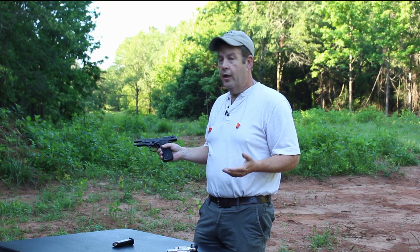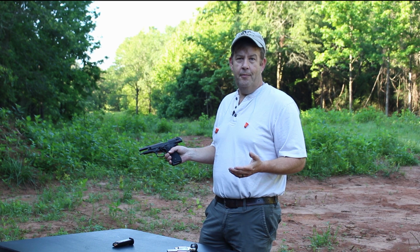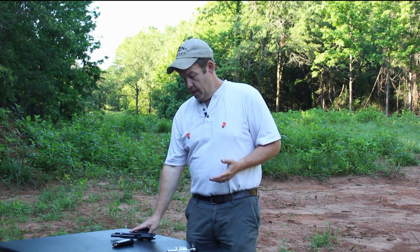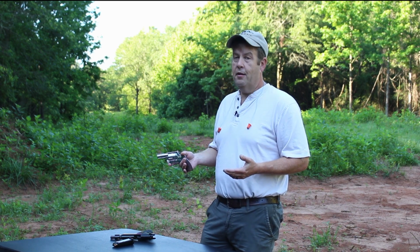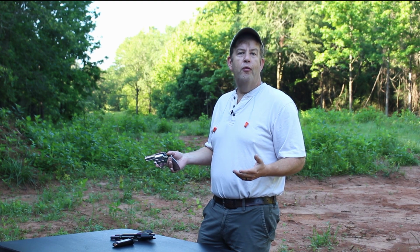And this is a Beretta 92 FS. It's a full-size handgun in 9mm. Wonderful gun to shoot. This .38 is a mid-size, and it's not a very good one, to be honest. And it's not a lot of fun to shoot. It serves its purpose, but nothing I look forward to shooting.